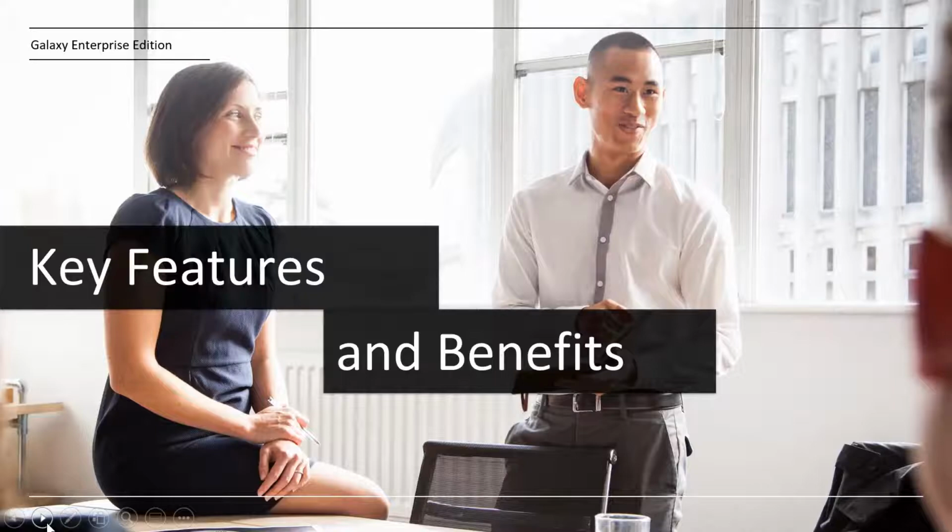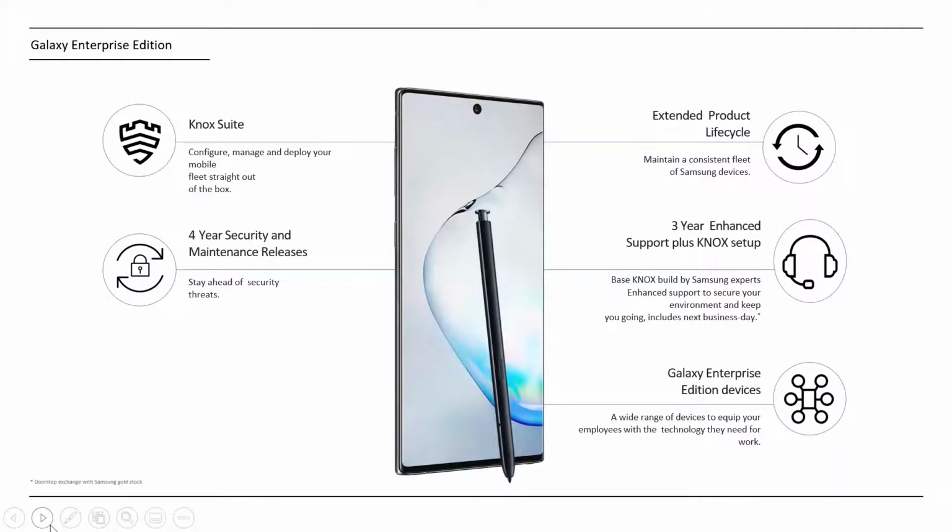So, key features and benefits. I'm going to break it down into more detail. As an overall device, when you're buying a Samsung Galaxy Enterprise Edition device, the key elements you are getting with the device are the new Knox Suite, so you can now configure and manage your mobile phone straight out of the box. You're getting 4-year security and maintenance releases. A lot of mobile phone manufacturers may offer 2 years. Then extended product lifecycle, so we will support that device, i.e. it'll still be available from product launch for the next 2 years. And then 3 is enhanced support. But now we've added an extra step further with Knox Setup.